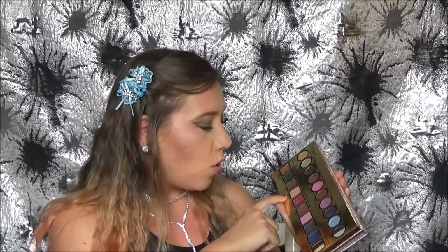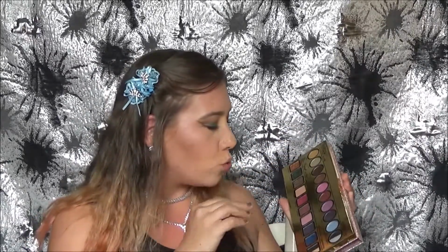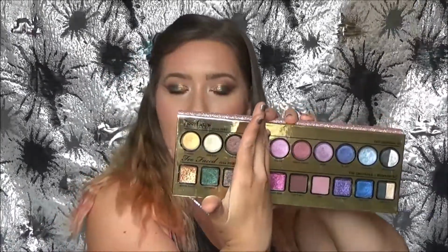Gretchen is your more warm-toned one, which will go with this half of the palette. It's just a really warm, basic brown. Then you have I Can't Even, which basically comes off as a really dark shade with just a tiny bit of plum. And then Gigi is your really plummy matte, kind of bordering on purple, which would go really well with the other side.